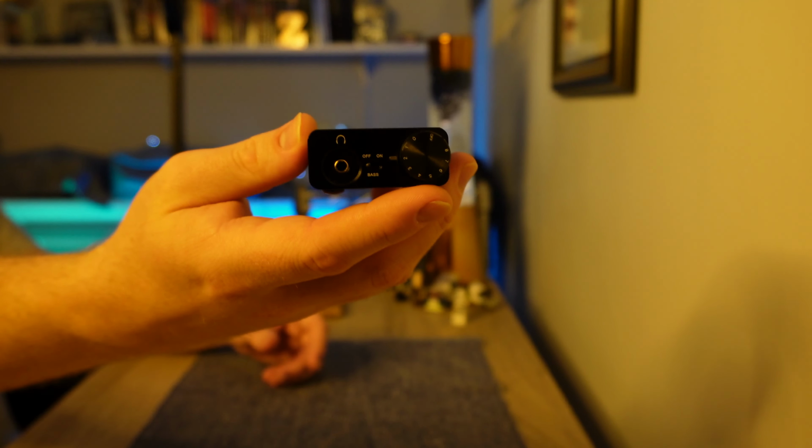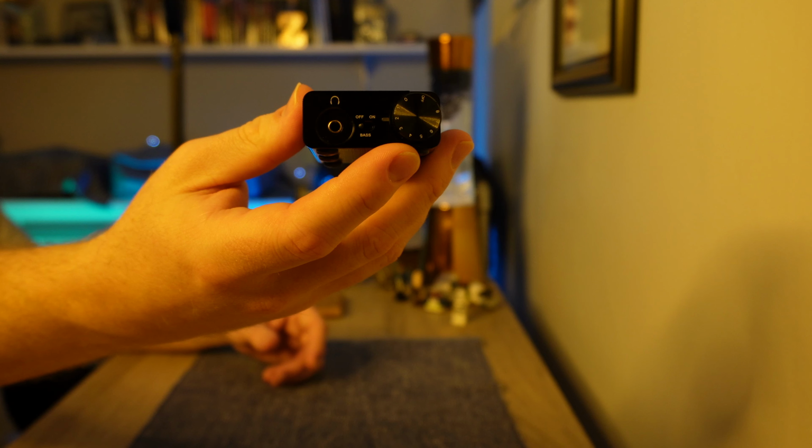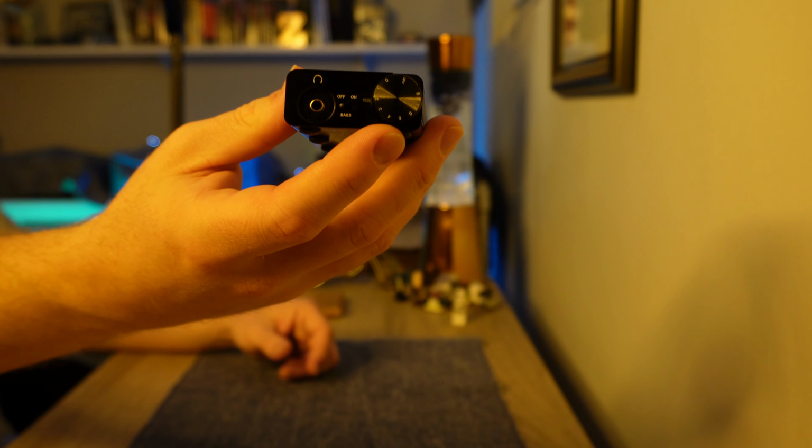So if you have a look at the front of the device, you'll see that there is a single large volume dial. There is a lamp to tell you when you've turned the amplifier on that glows bright blue.